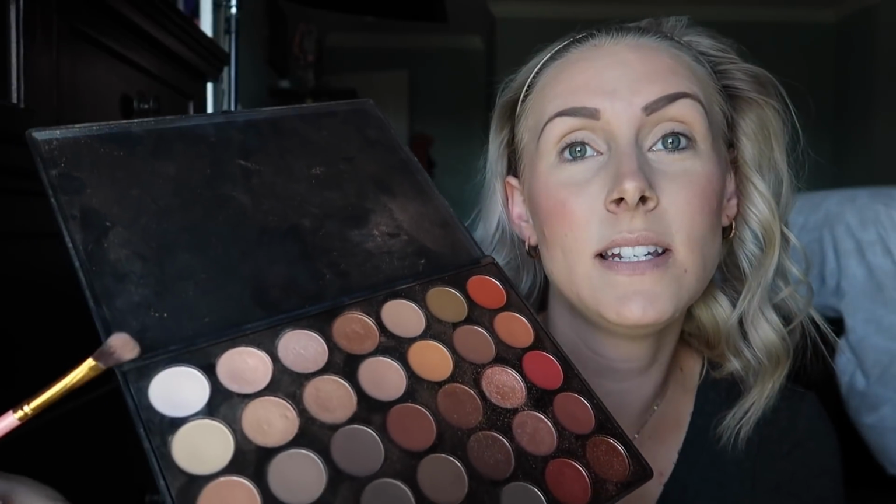Okay, so I'm totally winging this look today. I have actually no idea what I'm going to do. I'm just going to go in, so hopefully it turns out. Alright, so I'm just going to take this matte white shade and go in all over my lid, just to kind of get a base for the shadows.